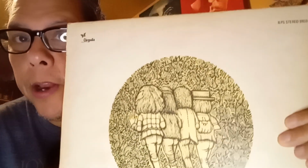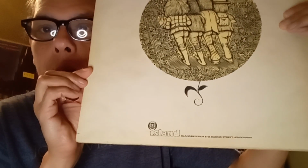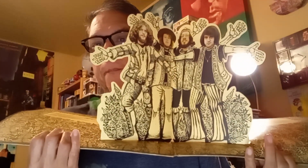Now, my Grail. This is my first. Let me make some room here real quick. My first UK Island pressing. I didn't even know what to start the show with first. Jethro Tull, Stand Up. Very nice copy. There we go, right there. Very, very nice. And yes, of course, the famous pop-up, all intact. This album is in very nice shape.